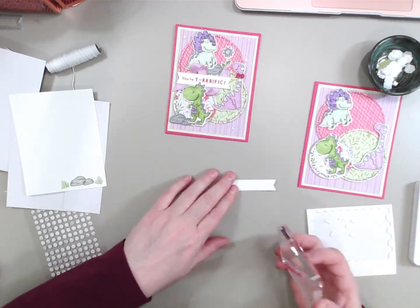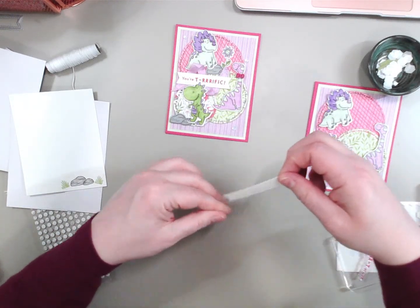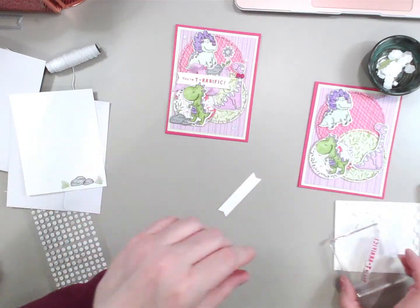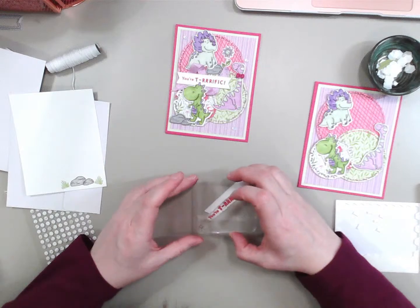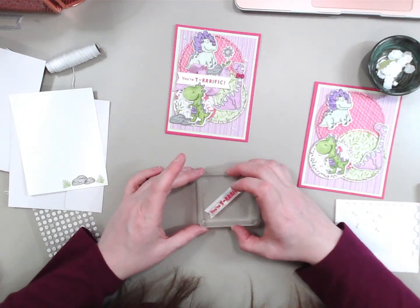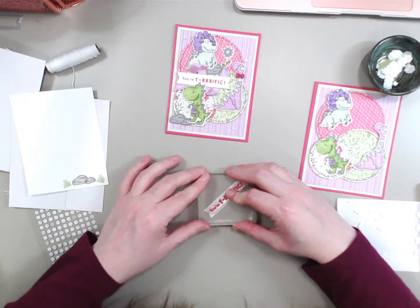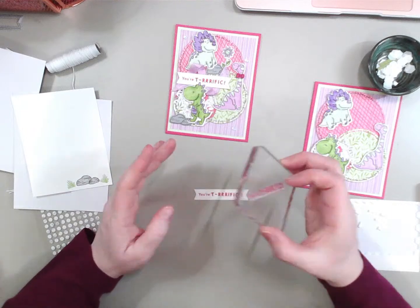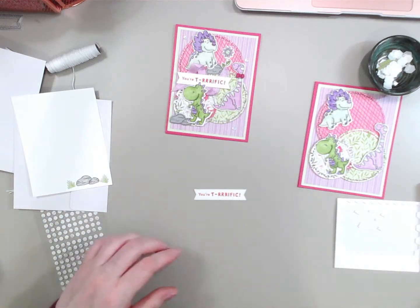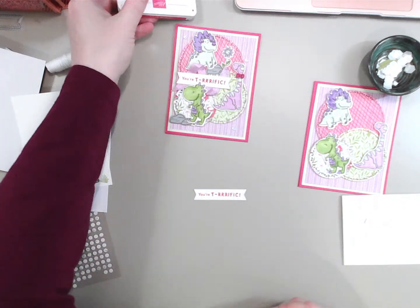This is a little bit curled, so I'm going to try to flatten that out a little bit. Do you guys ever get that where your paper kind of curls a little bit on you after you've put it through the die cut machine? And I always hold it a little bit longer with the darker colors because it seems to make it a little bit darker of a transfer when I hold it.